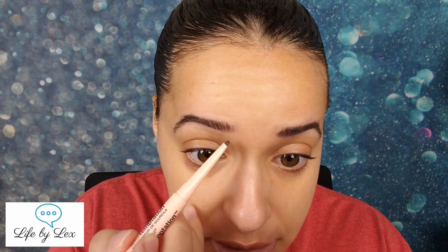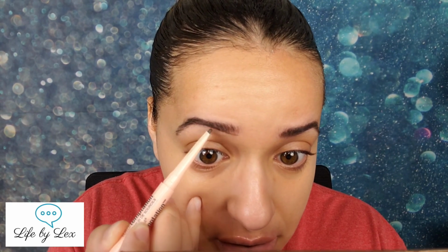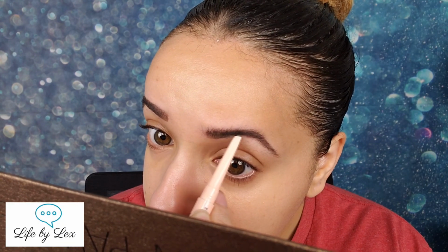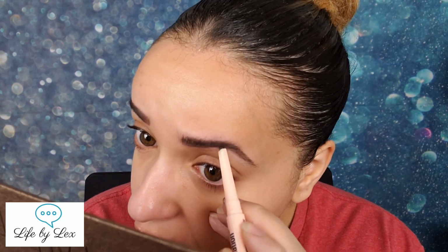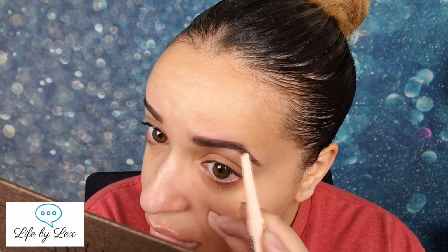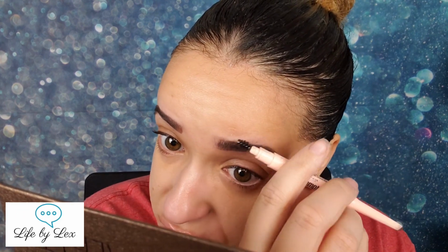To line my brows and everything, I use the Maybelline Total Temptation brow pencil in the shade medium brown. So I normally just outline. This one dried down really quickly, like it feels a little hard to kind of brush through.